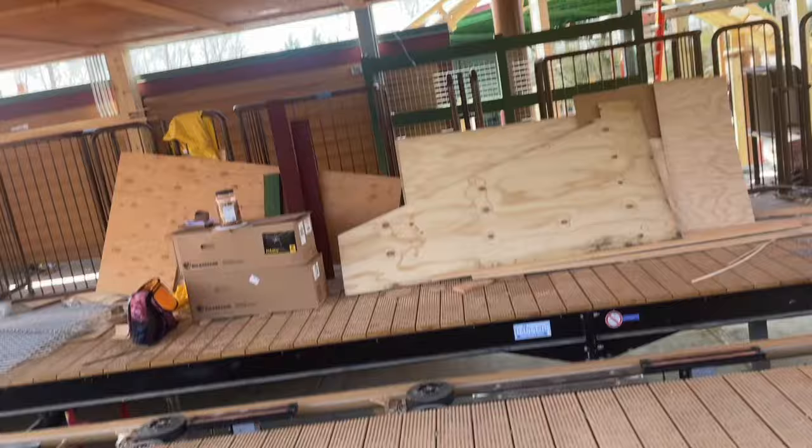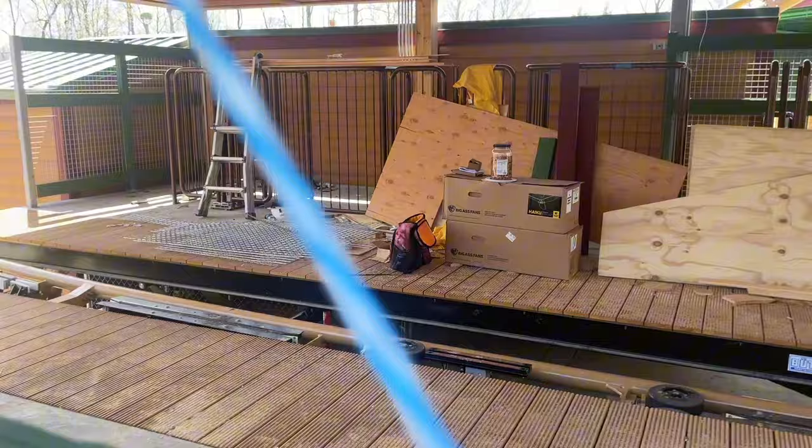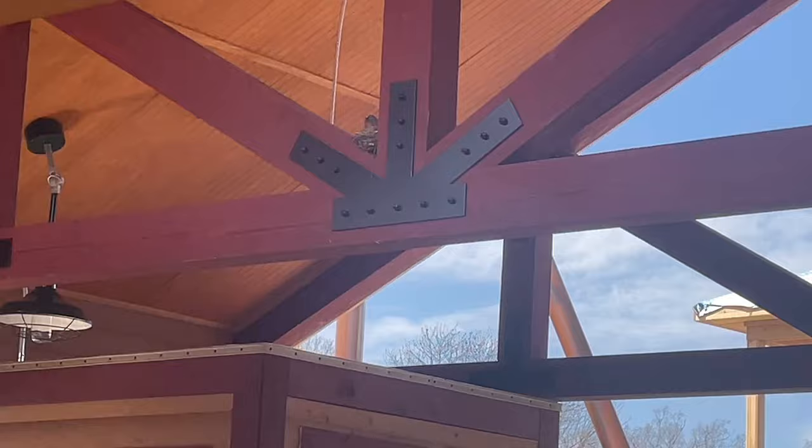We love a good little snack. A bird has already made its home in here. So close to under the track here.